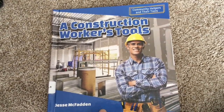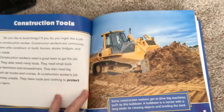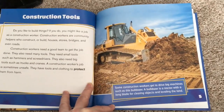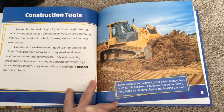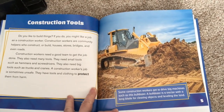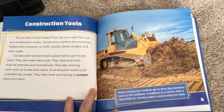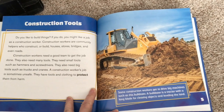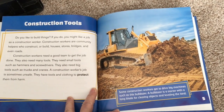A construction worker's tools. Do you like to build things? If you do, you might like a job as a construction worker. Construction workers are community helpers who construct or build houses, stores, bridges, and even roads. Construction workers need a good team to get the job done.